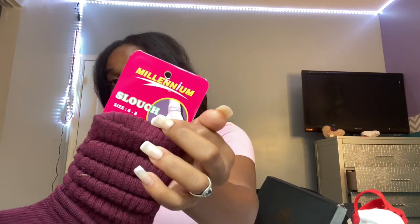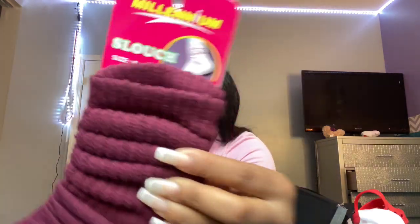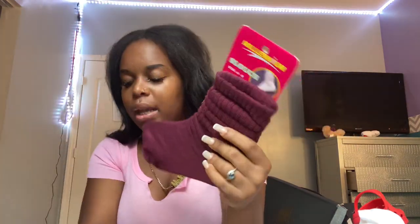So next, you guys, I have these. See, look. This is the real brand of slouch socks that I used to get. This is the brand right here. This is like the old school brand, the first brand that I know about. If you know about this brand before me, I'm just saying what I know. So look, this is how the real slouch socks used to look, y'all. I got this from the same lady. I don't know why she has different brands, but this is how they look.